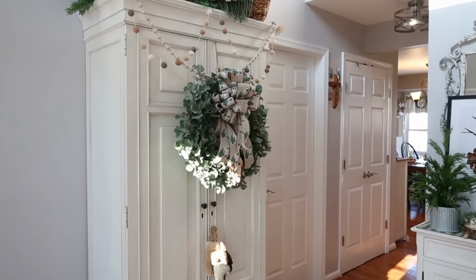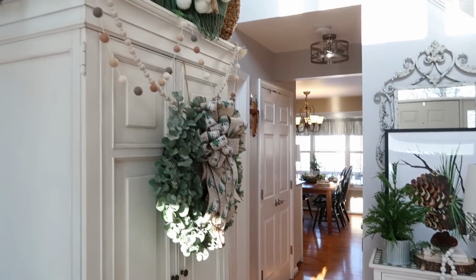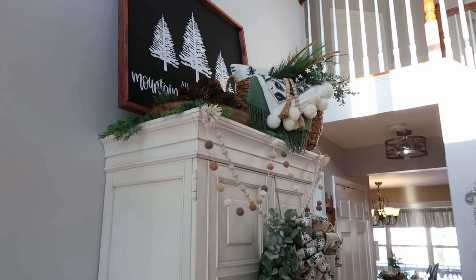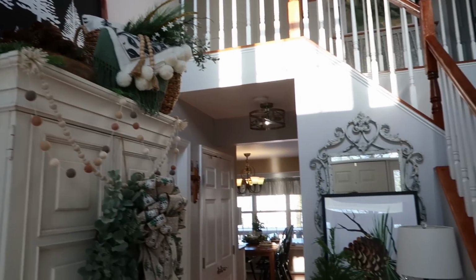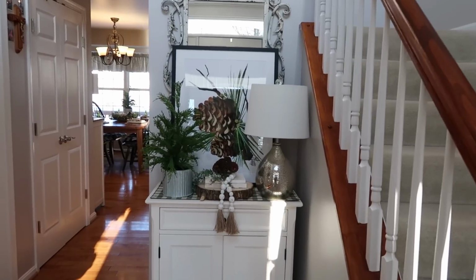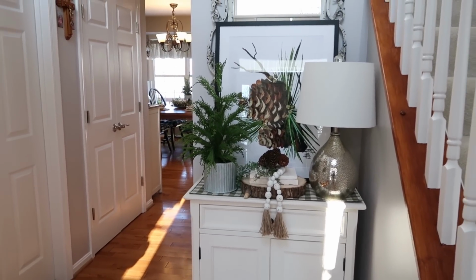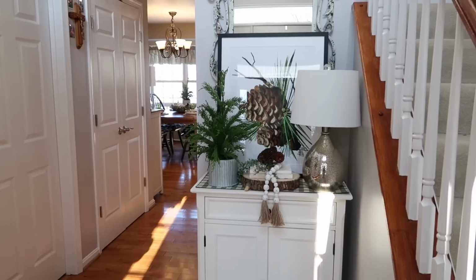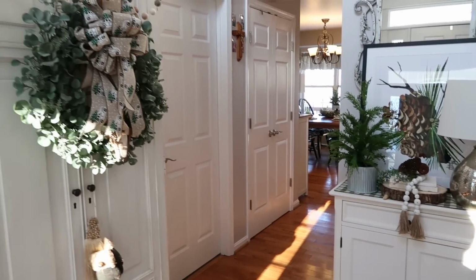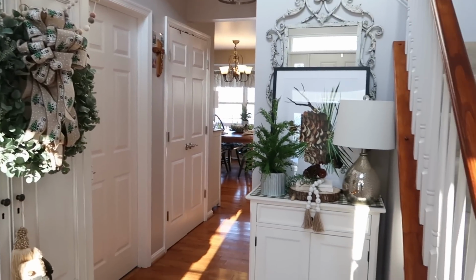So today we are going to start our tour here in the foyer, and if you guys know anything about me, you know that I am a girl who loves a theme, and the theme for my winter decorating has always been pine trees, pine cones, and the colors of ivory, tan, and green. So that's the theme that you are going to see throughout my house today.